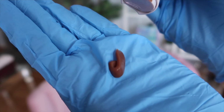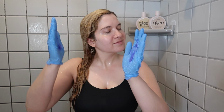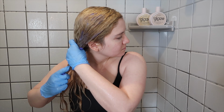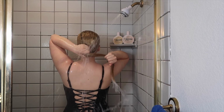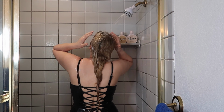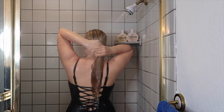And I also would recommend using gloves when you apply it, just because it will stain your hands if you don't use gloves. So just use a little pair of gloves. It's like you're applying a dye, but it's not a dye. That's what I love about it. This hydrates your hair, and it still has that same effect. So that's why I love this.